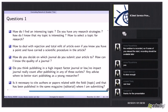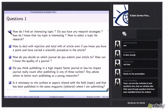So first one, how do I find an interesting topic? Do you have any research strategies? How do I know my topic is interesting? And how do I select a topic for research? So what we'll do is that I will answer all those questions that were submitted, and then if you have any question, you can feel free to ask.